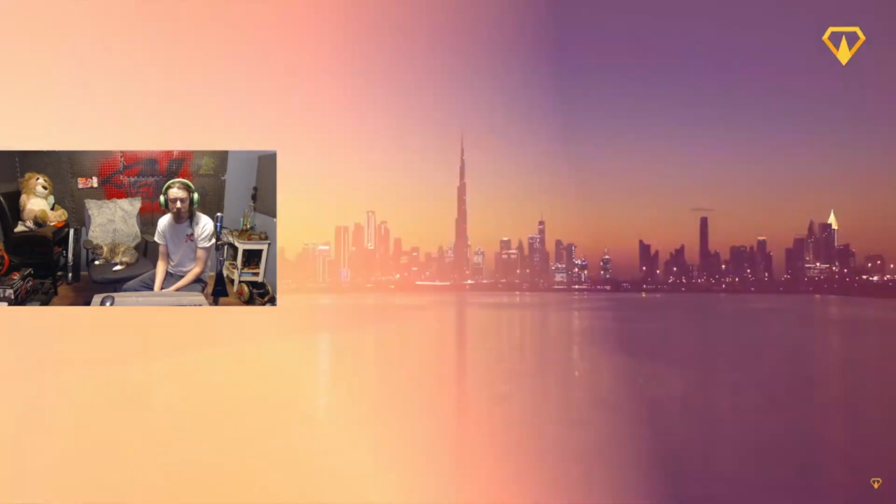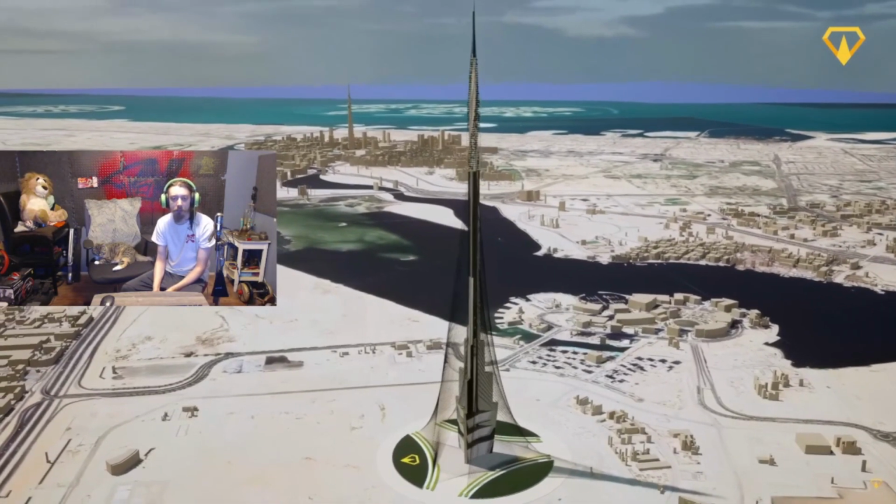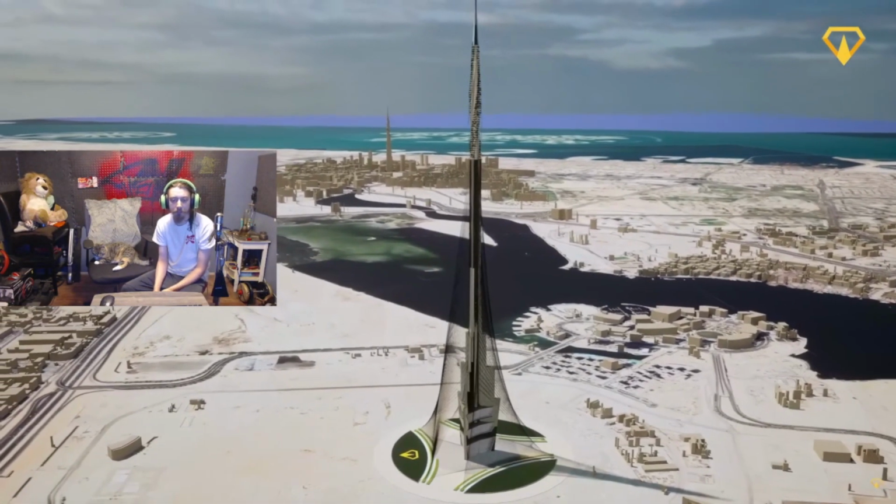So, how exactly do you build one? To go deeper into this question, we actually rendered our own modified version of the Creek Tower. Of course, this isn't how the Dubai Creek Tower will actually look, but it helps to understand the process behind designing a skyscraper in the first place.